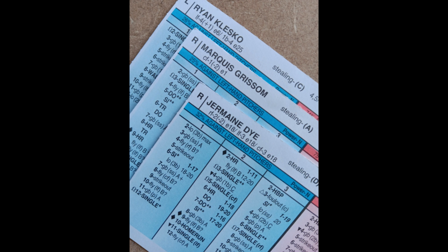And I know Marquise Grissom is completely locked down in center field, but I don't like the four in left. And Jermaine Dye, I know he's a two, but a pretty high E rating. That could create some problems. So again, I settled on a 3.5 out of 5 for the 1996 Braves outfield.